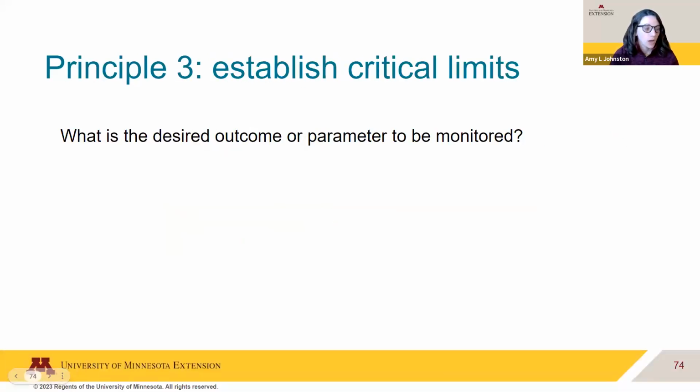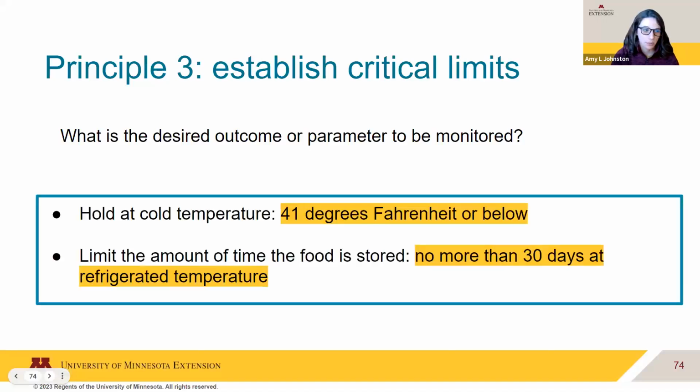Once we know our critical control points, we need to establish the limits. So what is the parameter that we're going to control to? Another way of looking at it is, what is the maximum temp, or what's the maximum amount of time? So again, going back to our example, our critical limit is going to be 41 degrees Fahrenheit or below, and no more than 30 days at refrigeration.